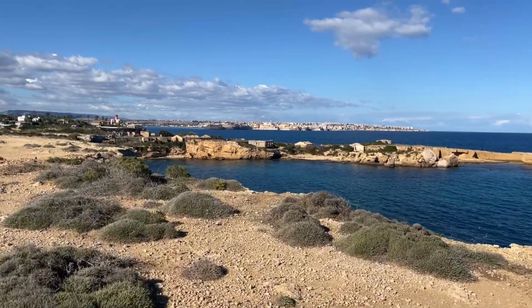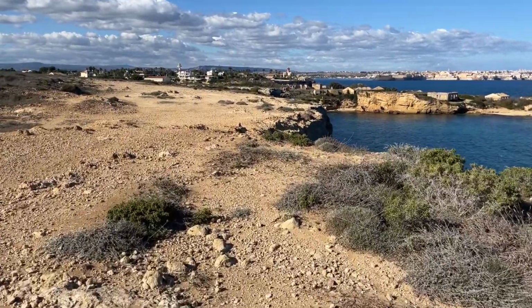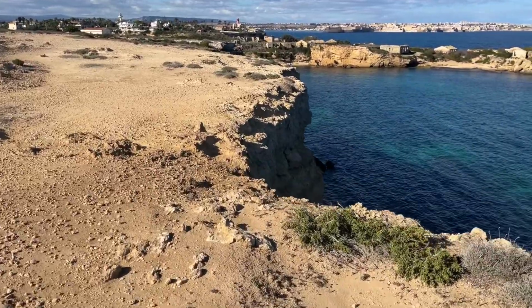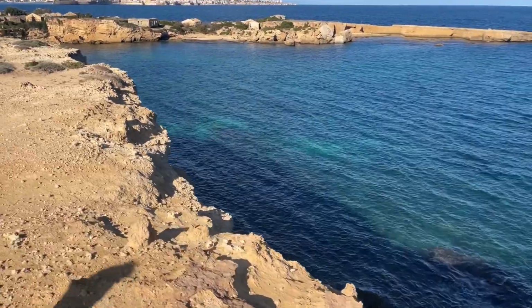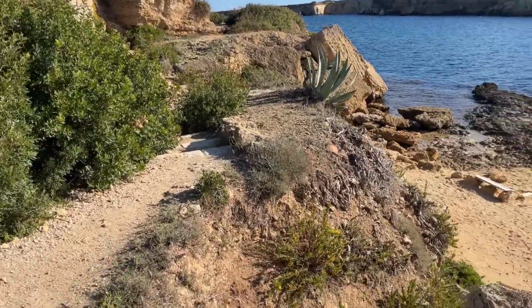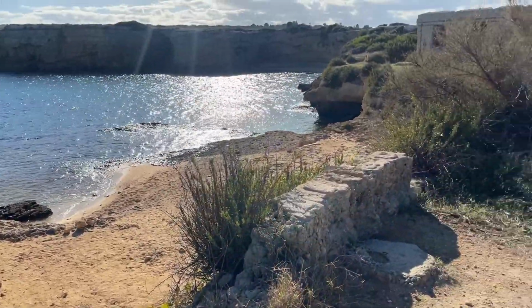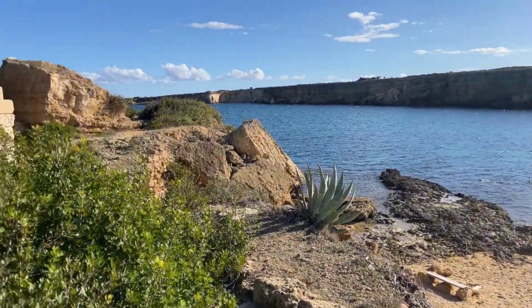Yay! Getting towards our destination. After 2.25 hours of trekking, I think we need to stop and have a bit of a break. Look at the colour of that water. Well, we're in a little cove, so there's no wind here, so I decided to strip down just to my t-shirt.